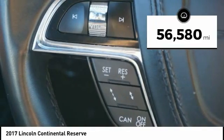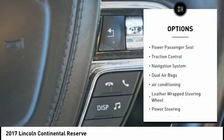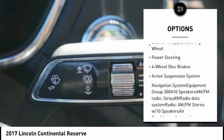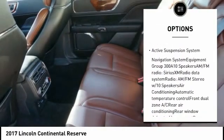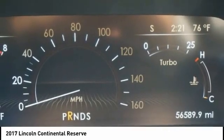This vehicle has less than 60,000 miles. Here are some of this vehicle's great options: power passenger seat, traction control, navigation system, dual airbags, air conditioning, leather-wrapped steering wheel, power steering, four-wheel disc brakes, active suspension system.